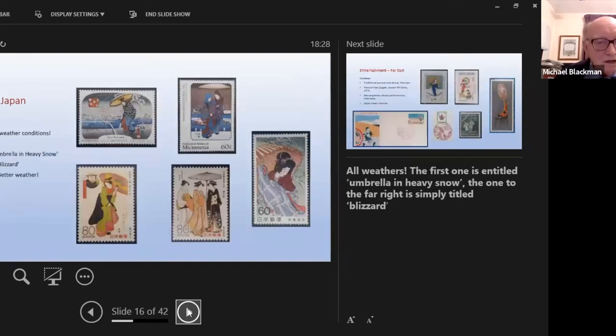There's a few more other examples. So we've got snow in the top two. The one on the right is just titled Blizzard. So that's making an umbrella deal with quite difficult circumstances. And bottom two, better weather.